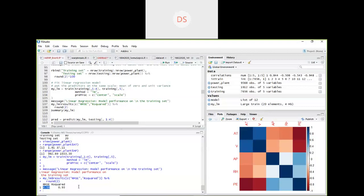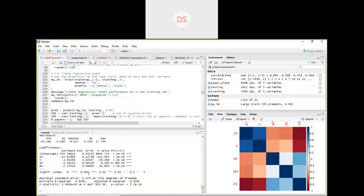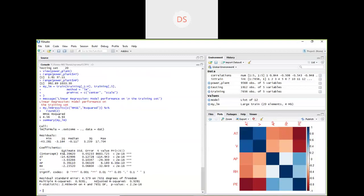Here you can see the prediction, which is the power, how much that power plant will produce, is largely dependent on all these particular variables. You are having three stars everywhere. And ambient temperature is having a very less p value. That means it is highly contributing, which we know based on the correlation what we have seen earlier. So the model is performing good.